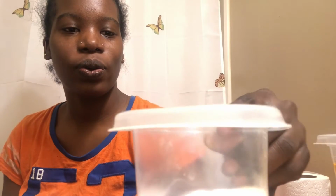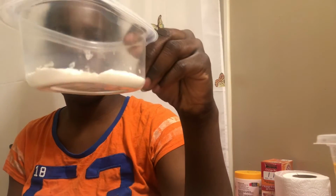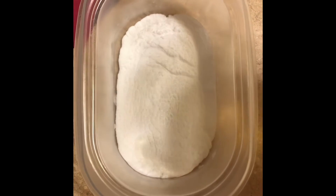So I really want a boy. We're gonna hope and pray that it starts fizzing up and bubbling up. Then I'll be able to know that it's a boy. So let's pour it in and see. This is how much I have in here right now. All right, so let's hold on. I'm about to pour the pee in now.